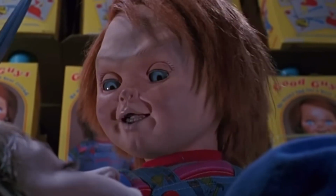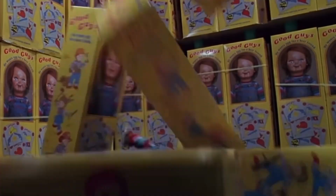Chucky knocks him unconscious and tries to transfer his soul into Andy's body using that voodoo ritual. However, the spell ends up failing and Chucky realizes that he is permanently in this doll's body because he took too long trying to transfer out of it. We see Chucky going through all of the emotions of realizing his fate when Kyle manages to save Andy by pushing Good Guy doll boxes on top of Chucky, and I just think this is hilarious. We get to see him getting pounded by these boxes and it's just a funny scene to me.